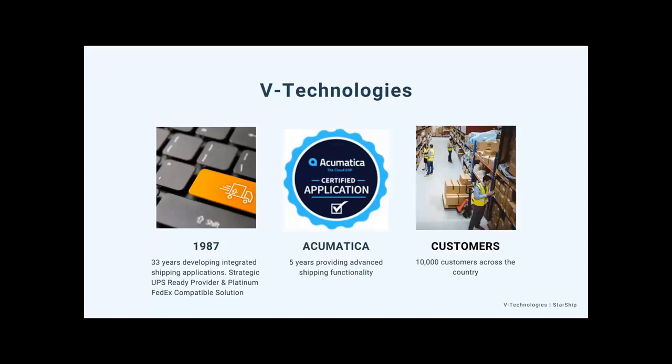As you see, we've been integrated with Acumatica for 5 years now. We actually integrate with a dozen other ERP systems, but we've been working with Acumatica for about 5 years, and currently have about 10,000 customers that are using our integrated shipping solutions to help streamline that shipping process.